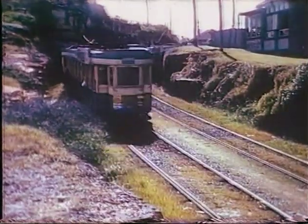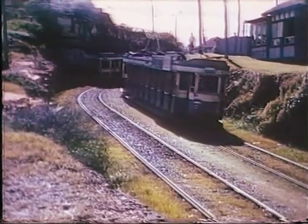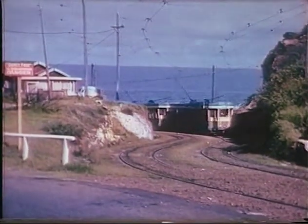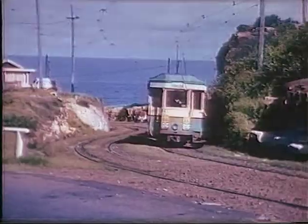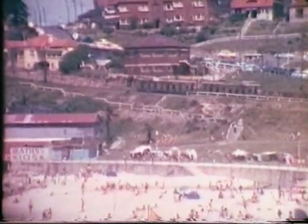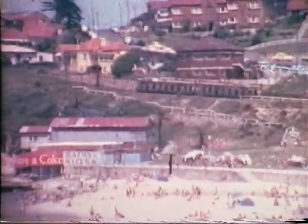Trams pass in the cutting above Bronte. The large advertising signs on these P-class trams were a comparatively recent innovation dating from 1952. We leave the Bronte line with more views of trams climbing from the beach and through the rocky cutting.